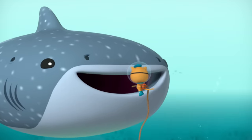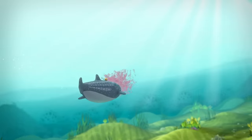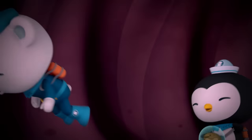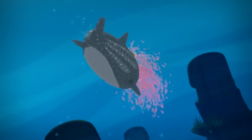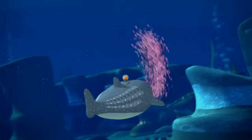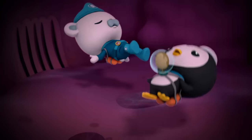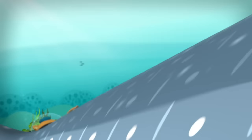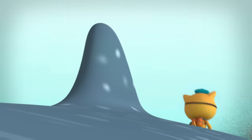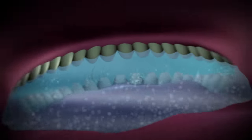Where'd they go? Follow the krill where you will. You'll never shake me. Peso, bounce towards the mouth. Must reach mouth in time for the opening. Now!